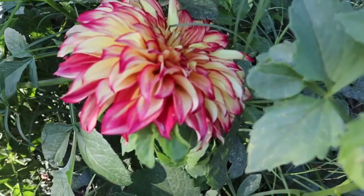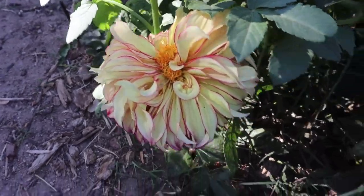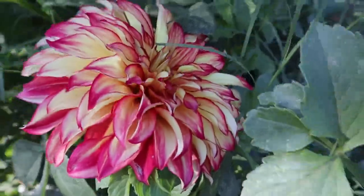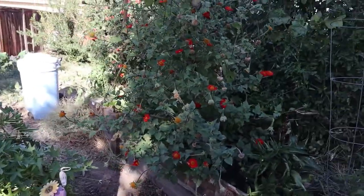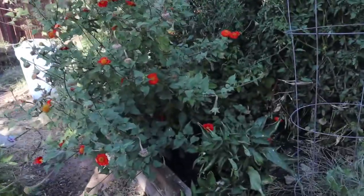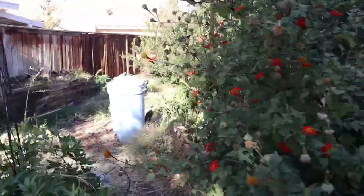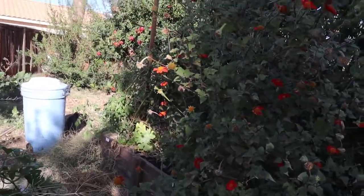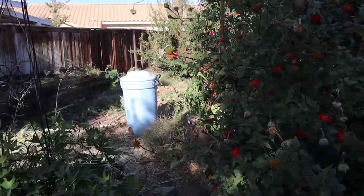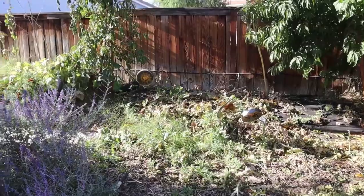This dahlia opened up, and it's just beautiful. And that one turned almost completely yellow, just trimmed in the red. This plant is leaning, but it looks like it's okay still. It's just leaning. That tomato plant over there is leaning far over too. Oh, this looks good. Oh no, look.